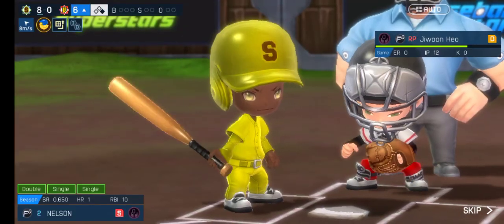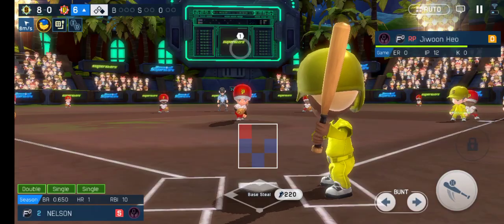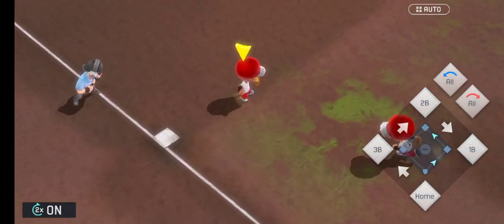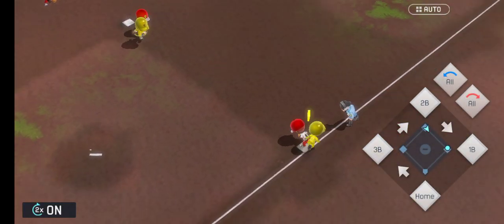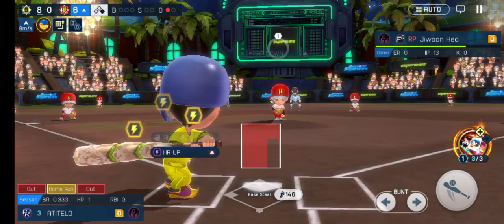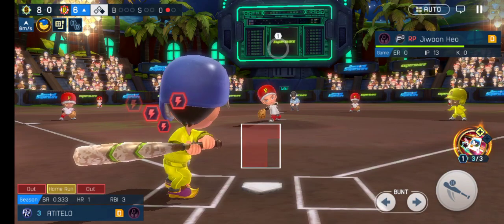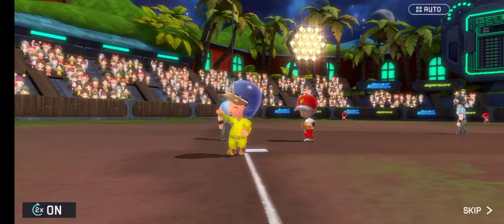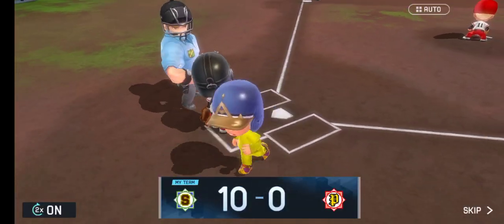The visiting team is looking sharp. The hitter is getting ready for the pitch. Good contact from a solid swing. See! The visiting team is looking sharp. Top of the sixth. That ball is hammered. That ball is long gone. Home run.